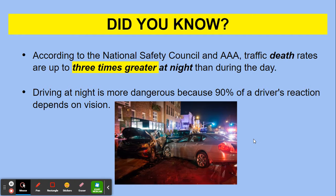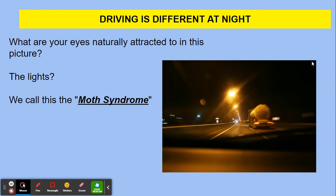Did you know, according to the National Safety Council and AAA, traffic death rates are up to 3 times greater at night than during the day? There are plenty of reasons for that, as we are aware of. Driving at night is more dangerous because 90% of a driver's reaction depends on vision, right? 90% of what we do is taken in through our vision, and it's impaired in the dark, right?